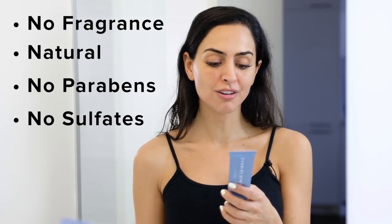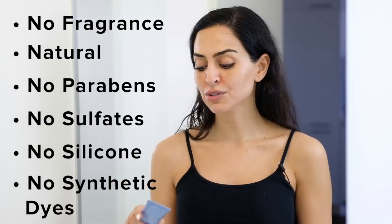And this is a mask that you don't notice. There's no color to it, obviously. It just kind of feels like you're sucking in moisture into your skin. So you'll definitely go to bed feeling like your skin has thick product on it, but in a good way, not in a congesting way. One thing I like about Summer Fridays is that there's no fragrance. It's very natural. No parabens, sulfates, silicone, synthetic dyes. It's a really good overall hydrating, nourishing mask.